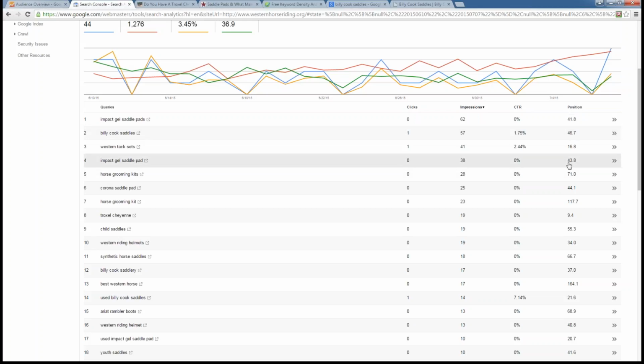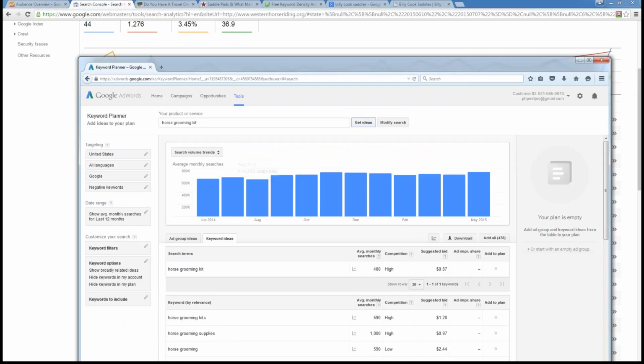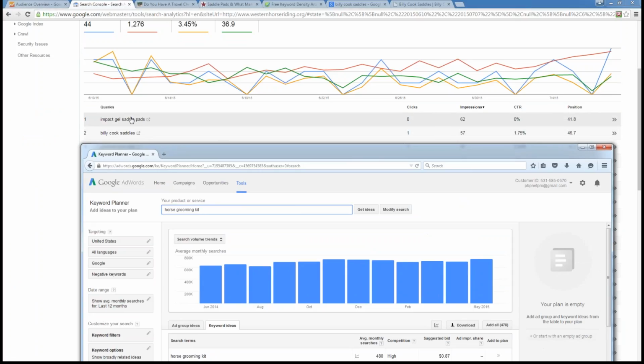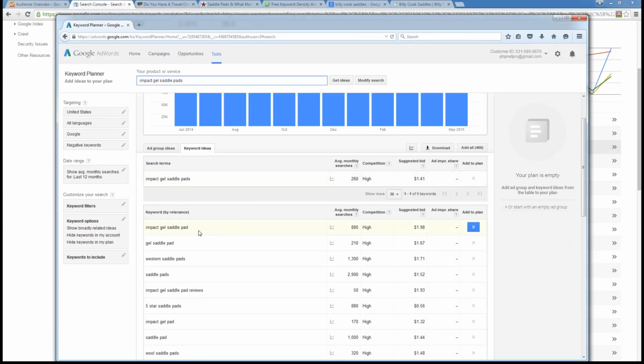These two pages are on average ranking in the mid 40s, which is pretty decent and could have the potential for getting up into the first page or two on those. What I like to do though, once I have a couple of pages to focus on, so the Billy Cook saddles and Impact Gel saddle pads, I will go over to the Google Keyword Planner and I will try to take a look at the traffic that is available for those keyword phrases because I want to know what the potential is going to be if I can get into the top 10.